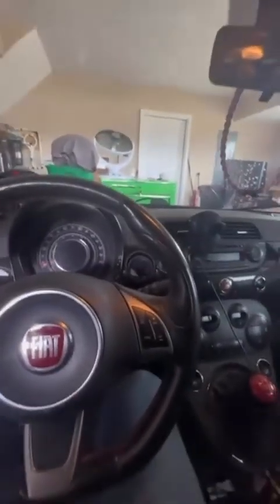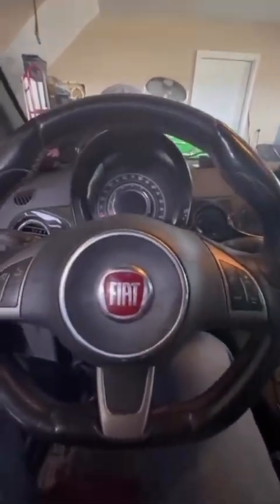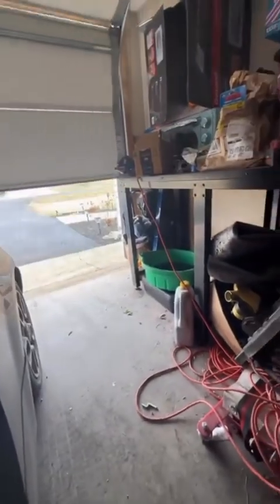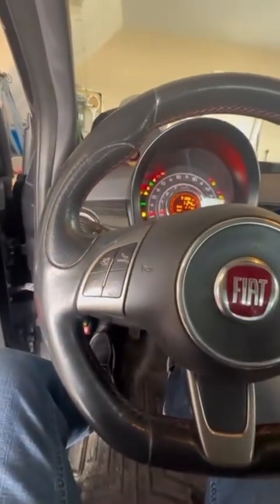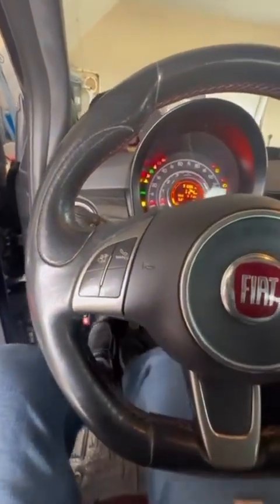Let's open the garage up. There we go. Got that garage going. Alright, let's get ready for the Fiat beep. Let it run its checks. There we go. It's running its checks.